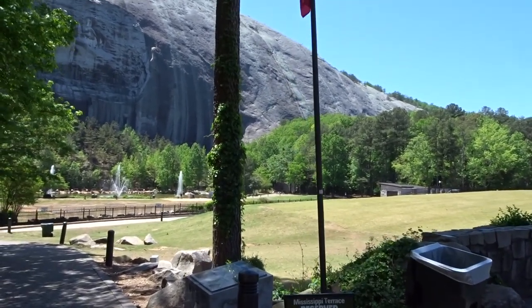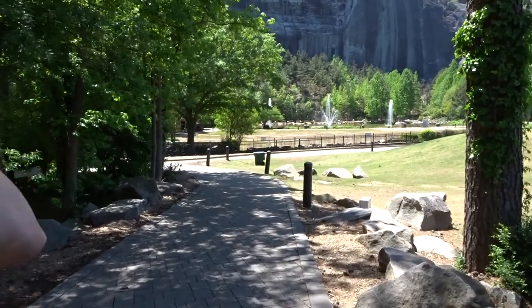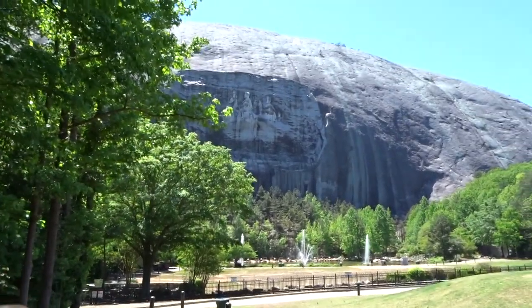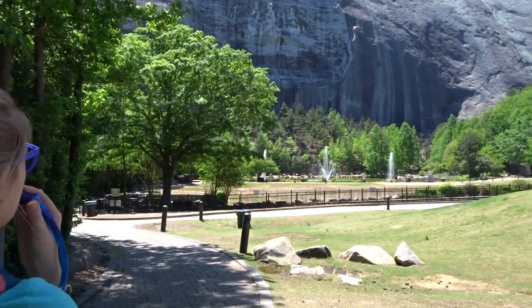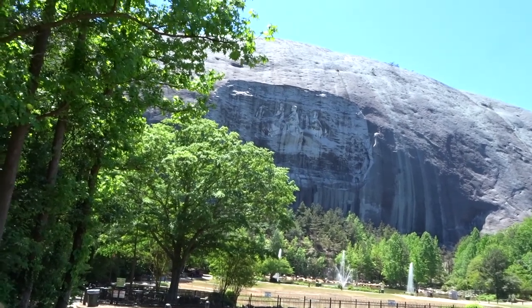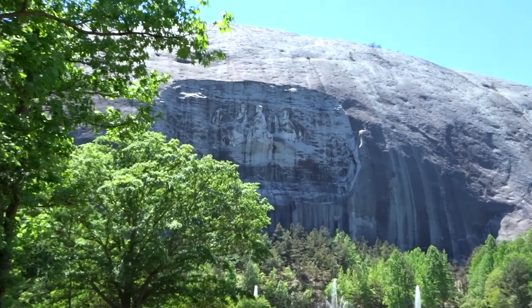Yeah. That's a view. Yeah, that's a good view. We want to sit down and have our lunch, snack right there, a little bit of shade. Oh, that's pretty cool. I want to go over there by the water fountain thingy. Oh, we can. That mountain looks so cool. Not as well done as the president. You don't think it's as good as Mount Rushmore?